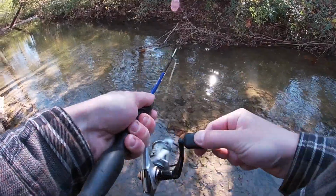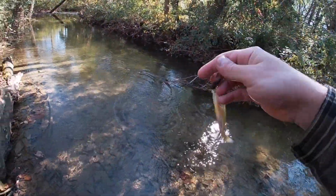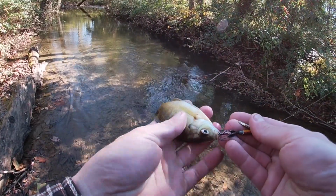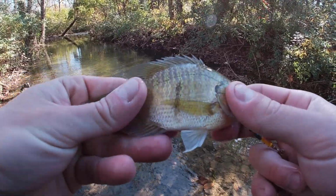There we go. Got something on here. What? Ah, man. We got here another little bluegill. Beautiful little fish.